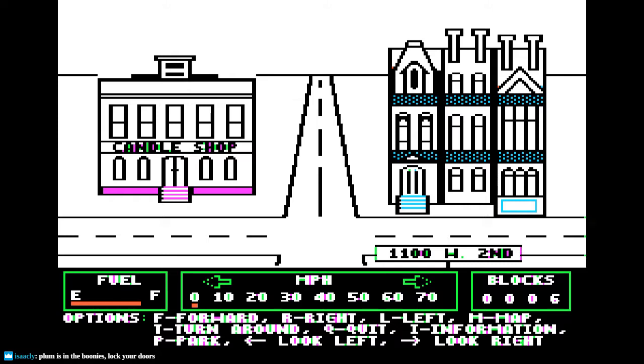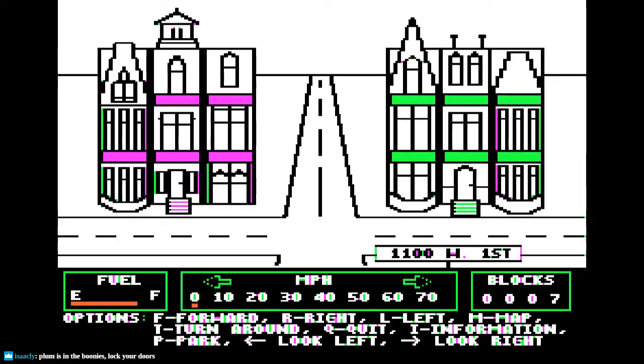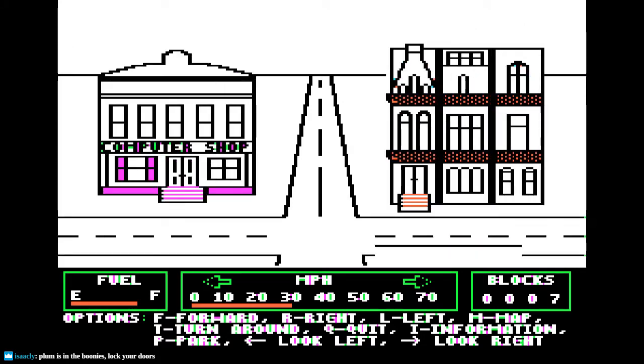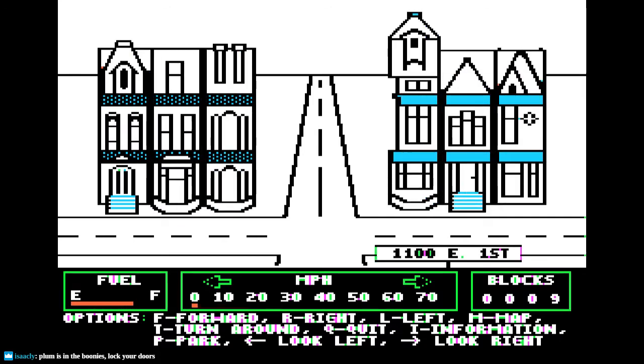Wait, I'm on second. Why am I on second? No, I'm not on second. I'm on Elm. By Elm, I mean Fig, of course. Yeah, we just want to keep going. So there's West Second, then there's West First, and then there's Central. And then, hey, look, a computer shop. Well, we missed the computer shop, guys. There's East First. But our destination on Fig wasn't East First.